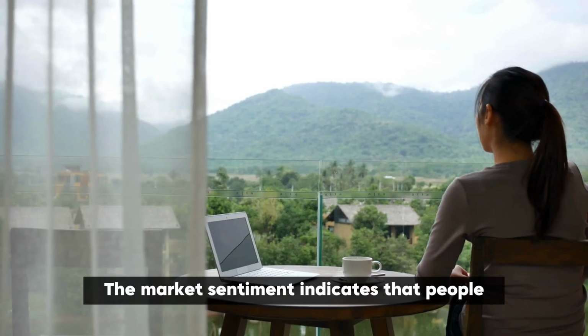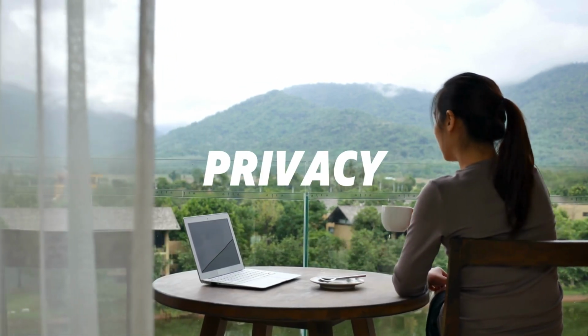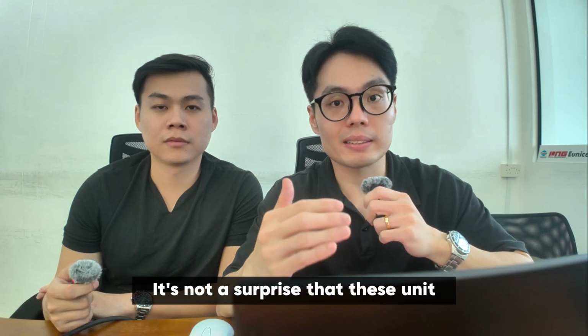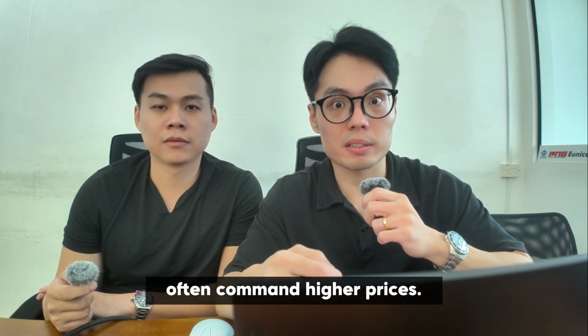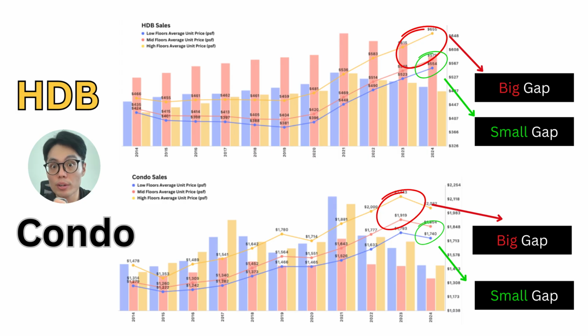So the market sentiment indicates that people generally prefer a higher unit because they provide more privacy, better views, less noise, you name it. So it's not a surprise that these units often command higher prices. Based on the market progression over the past decade, the trend can be seen in both HDB and private condos. In both cases, the price gap between the low floor and the mid floor units tends to be relatively small.